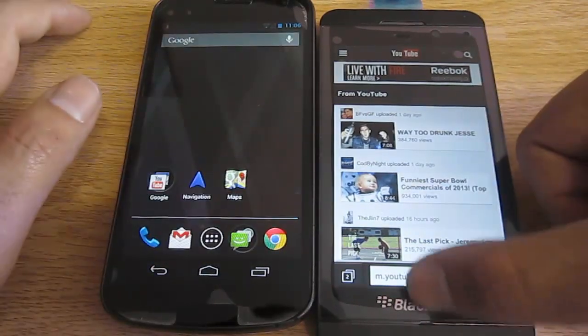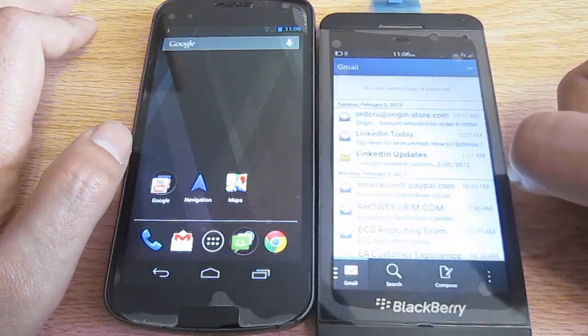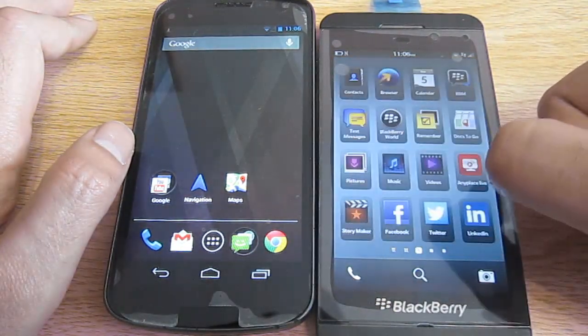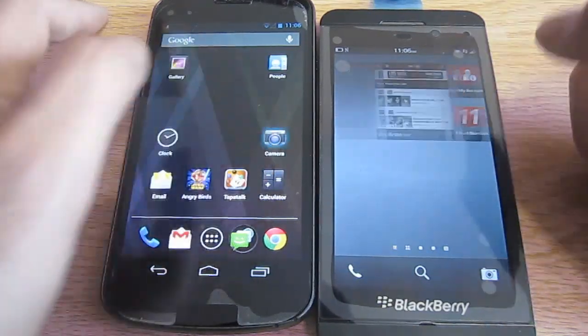I mean, Windows Phone does this too, but it's still pretty brutal. Like, it's 2013. Everybody goes on YouTube. You legitimately need a YouTube app. There's Facebook and LinkedIn and all this other stuff in here.